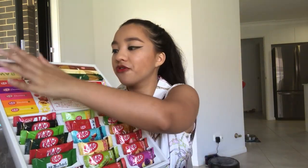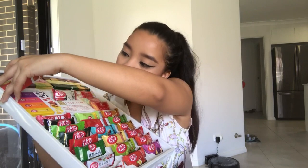All the sublime chocolates are done. Now we'll go for this one. These are the fruit ones. Kit Kat fruits. This is strawberry. Look at that. It looks like a low-key lipstick. Ooh. Oh, wow. I like that. I can only have so much chocolate in one day. I like that strawberry one.